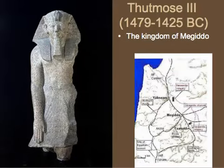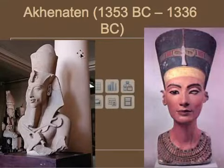Next pharaoh was Thutmose III. He's famous because he expanded the Empire of Egypt. He fought a famous battle at the site of Megiddo. The mound of Megiddo, or Har Megiddo, is where we get the term Armageddon, because so many battles have been fought at this mound, but he was able to weaken and take over this city, which is now in Israel, of Megiddo. Another pharaoh came after, Akhenaten.